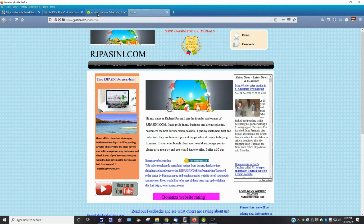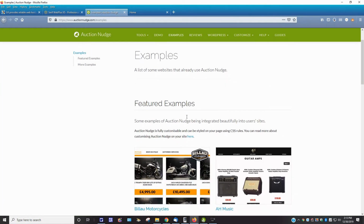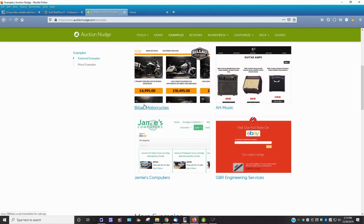Let's go back to Auction Nudge. Well, yeah, let's go back here first. Now, what happens when you go to these tools here? They got the demo, right? You got the demo here. You got the examples. If I can get this to work here. It's working over here, but it's running in the background. I got some more windows open at the bottom here, but yeah, you'll get examples of what you could do with it here.